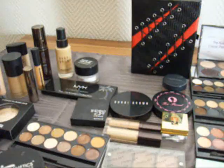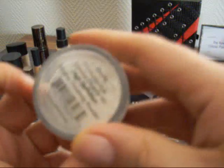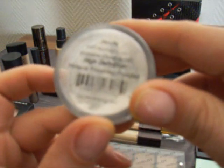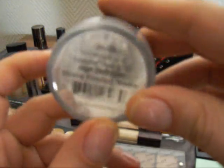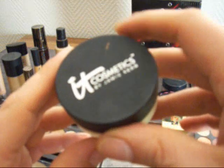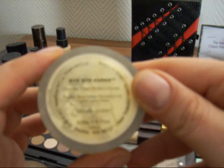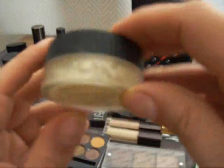Can't deal with that one. This one I ordered off of Amazon once, High Definition Extreme Close-Up HD. I don't even know which brand this is. This wasn't too bad. I don't know what brand that is. So a lot of people talked about this last year. This is the Bye Bye Pores, the Poreless HD Micro Powder.